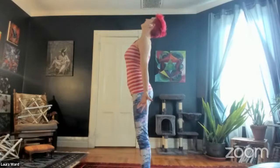Good. And then we're also getting this, especially this fascia and tissue in our lower arm, having this inner and outer spiral, right? Super important that we get that movement through our wrists and hands.